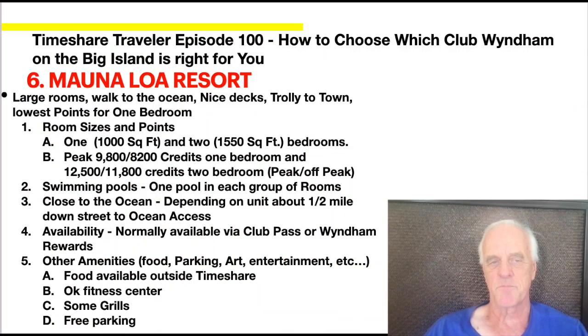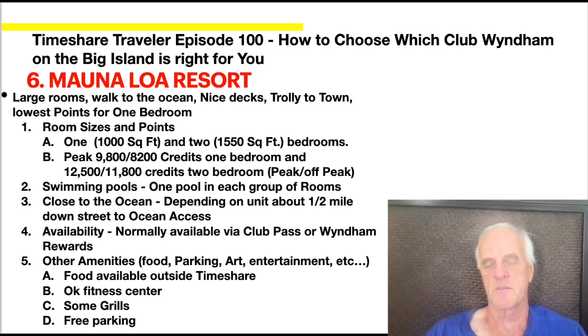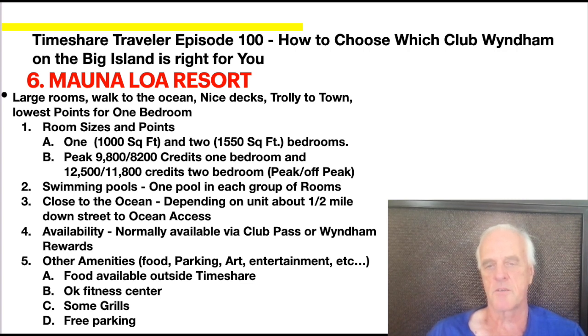Next is the Mauna Loa Resort, which is right next to the Hula Resort. The points are the same. The size of the rooms on the two-bedroom is a little smaller. So again, it's a good value from my perspective. It's the same pool setup. There are two or three pods, I call them, and then there's a pool and a jacuzzi set up for you. Again, availability, I've booked this one with Club Pass and Wyndham Rewards. And again, food's outside, the same fitness center actually, some gear, again, it's a little hard, but it wasn't too hard, and the parking is free.